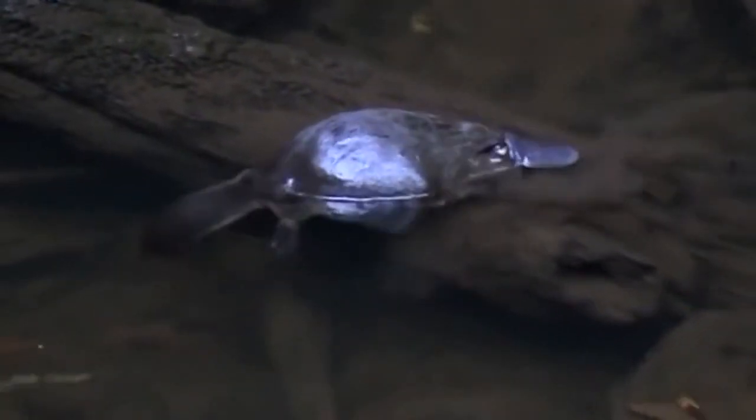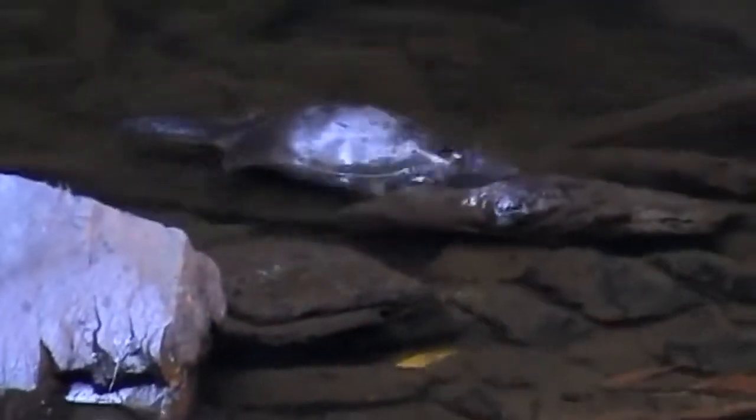The most obvious difference between monotremes and other mammals is that monotremes lay eggs. They also have a cloaca. Actually, the name monotreme means single hole, and is in reference to a monotreme's cloaca.